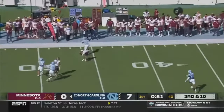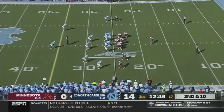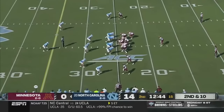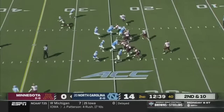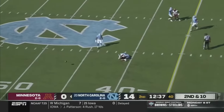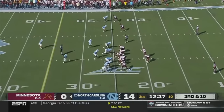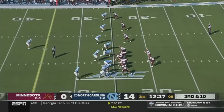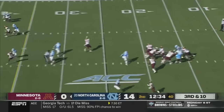Four-man pressure, hit as he releases, almost picked. To behind center for P.J. Fleck in this offense. They've only been able to run it five times for 40 yards. They'll throw here in the pass. They'll fall back into coverage.